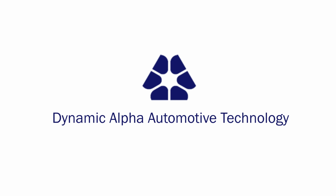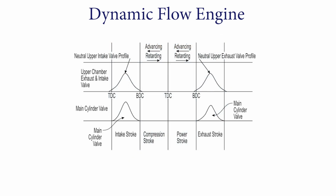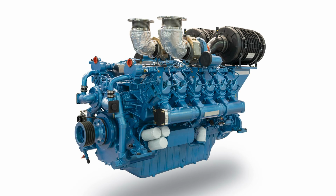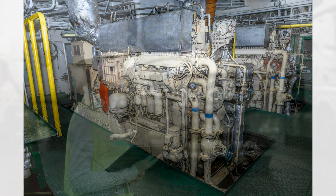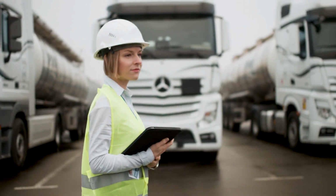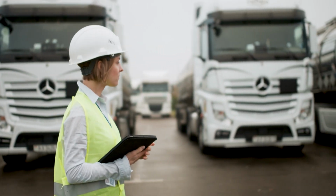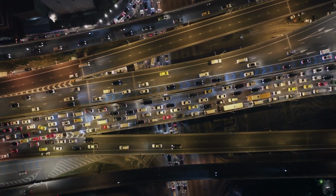At Dynamic Alpha Automotive Technology, we are excited to introduce the Dynamic Flow engine, a breakthrough that redefines the traditional four-stroke engine with an innovative valve configuration. Currently, medium-speed marine diesel four-stroke engines achieve peak thermal efficiency of around 42%, while high-speed four-stroke diesel engines in industrial trucks range from 28 to 38%.